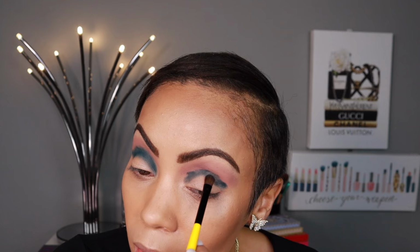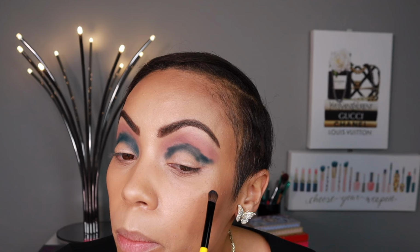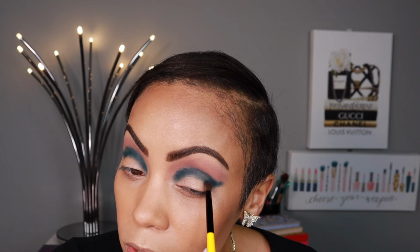This looks crazy right now, but this is definitely a trust the process type of moment. And I'm keeping this color, it doesn't look like it, a little bit controlled. I'm not trying to have it spread out too much, but I am gonna blend. But you can see I'm getting it in these creases and crevices. That is a really pretty shade.